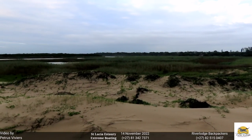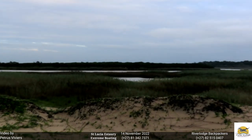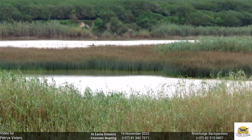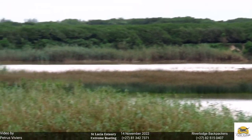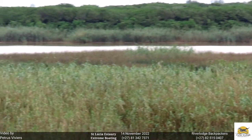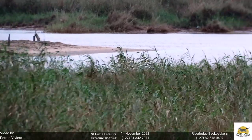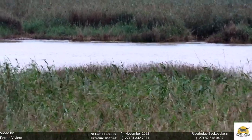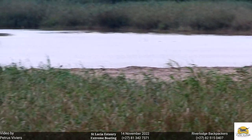Here's a glimmer of hope. If that can be tidal influenced by the spring tide, it might just carve its way open along that route over there. And then we can get some nice tidal flush on the outgoing tide to keep on scouring this channel over here.